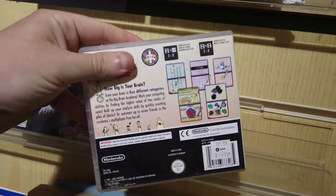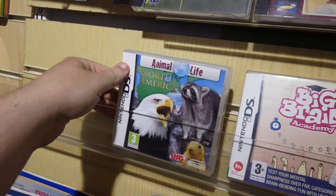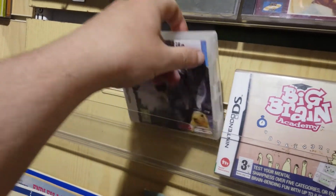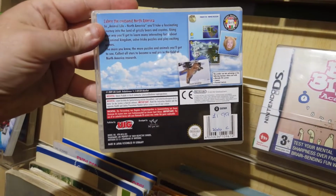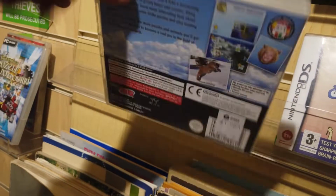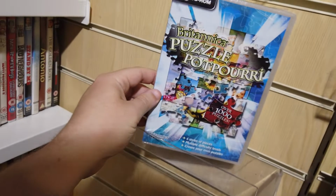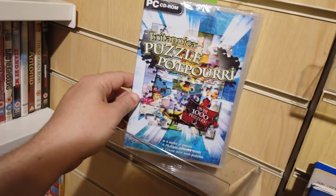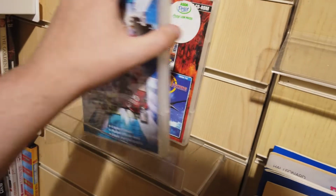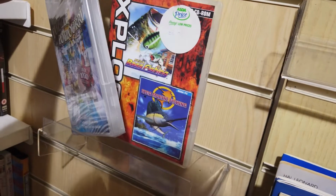Moving on to another charity shop here, and yes, some more DS games, this time Big Brain Academy. Already got it, wasn't interested in it really. Then I saw this, Animal Life North America. Never seen that before. I don't think it's that rare, but I've never seen it before, so I thought it was quite interesting to show on camera. I did leave it, however. And then some more random PC CD-ROM games, which, yeah, not for me. I'm not really bothered with the whole DVD case PC games, so I left them.